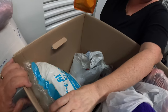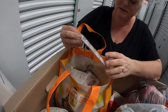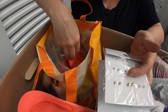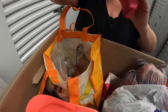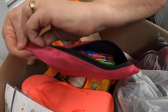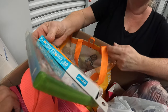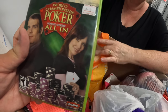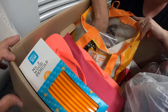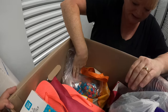Down in there. This is the fiber filling. This is earrings and flip-flops and pencils. Oh no, pens. Another flip-flop. Oh, another empty Coke bottle. What is this? Boring poker game. A new thing of pencils for the school thing. Coke bottle. Look at that. That's pretty. And that's it for that.